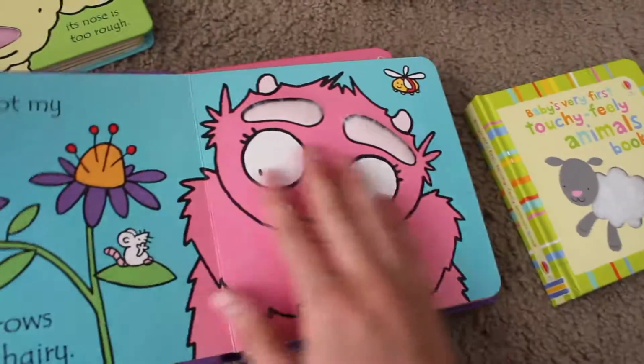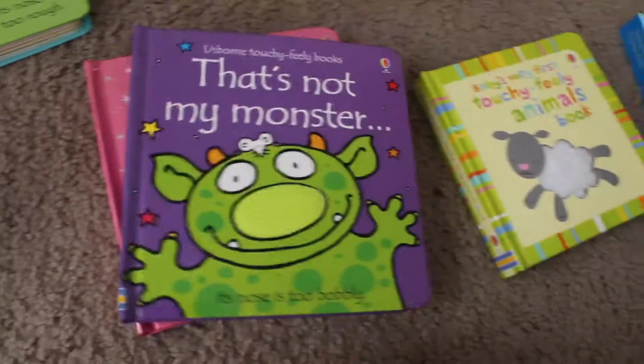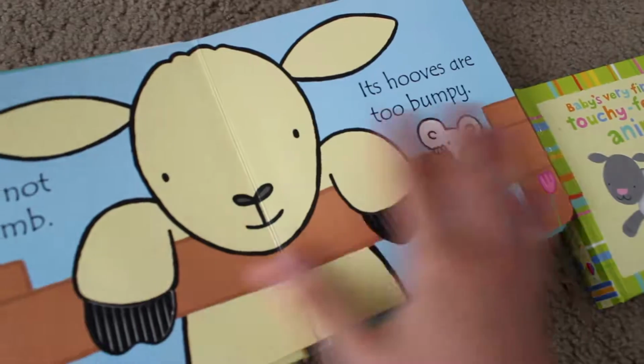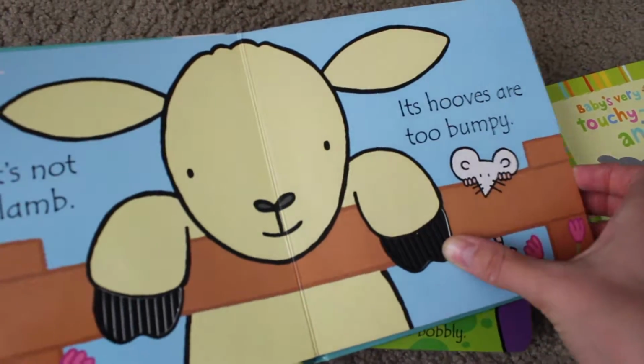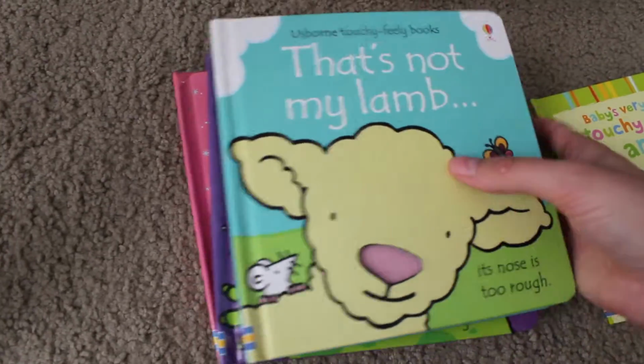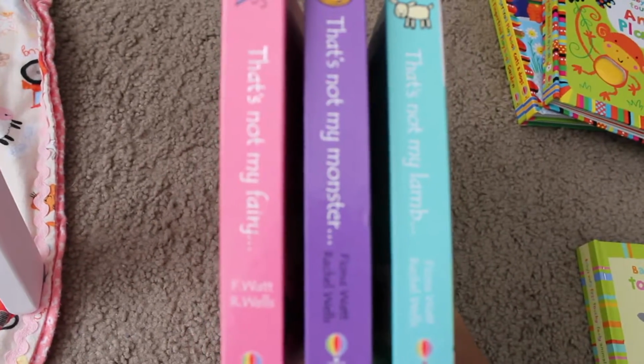This is That's Not My Fairy. We love That's Not My Monster. These furry eyebrows. They're so cute. And That's Not My Lamb is really sweet. It's another one of my favorites. There are dozens of That's Not My series titles. So there's That's Not My Dog, That's Not My Prince, That's Not My Princess, That's Not My Cat, That's Not My Hedgehog. I mean, there's tons and tons and tons, but these are my three favorites. That's Not My Monster, Fairy, or Lamb. So those are really cute.